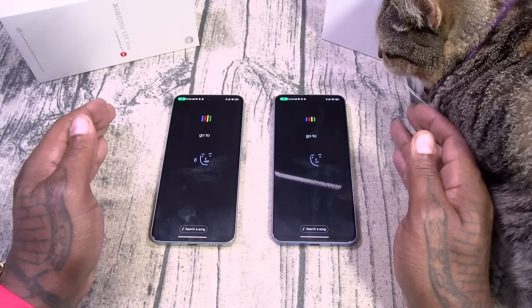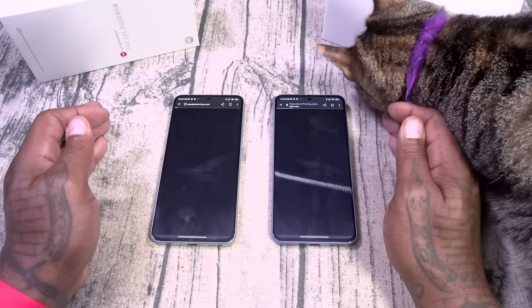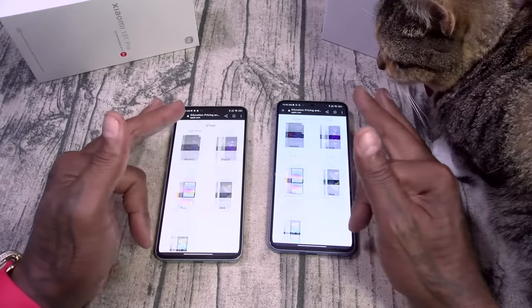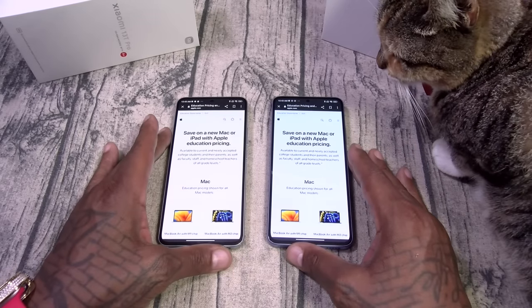Go to Apple.com. You see? Both of these, 144Hz refresh rate, excellent scrolling speeds. As far as the display, they're 100% identical.